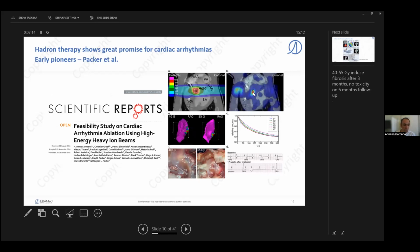On the right, you see the dose deposition, and they looked for various animals and various parts of the heart that you could achieve actually electrical block with no toxicity on the tissues around. So this was with 6 months follow-up. So really an extensive amount of work done there, and really kind of foundation stone for all that is happening now and in the next years.